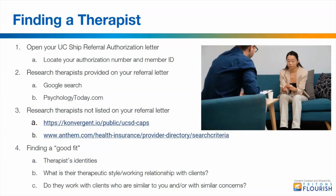If you would like to search for therapists not included on your referral letter, you can use the Convergent link found in your MyChart message and located on the CAPS referral page to find therapists CAPS often refers to. You can also go on to the UC SHIP Anthem website to look for providers who are listed as accepting Anthem Blue Cross insurance. Some providers may not have personal websites or psychologytoday.com profiles. Thus, we have included questions later in the presentation that you can ask providers to help determine if you would like to receive treatment from them.